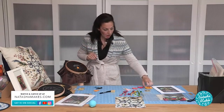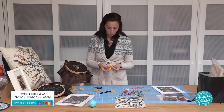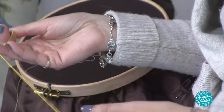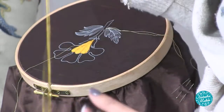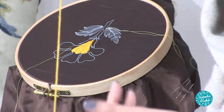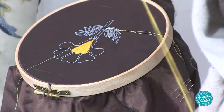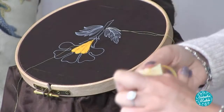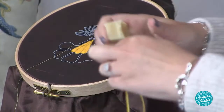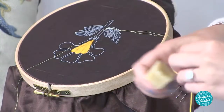So what I thought I'd do next is to show you the soft string padding. So this is the soft string. It looks like bump. It's like soft cotton basically. You've got 5 meters in your pack. I'm using the yellow because obviously we're putting it underneath gold. I'm getting one end of that, and I've got beeswax, which you've got in your pack as well, and I'm running it through. Beeswax is in there as well? Yeah. Nice. Everything you need apart from the hoop and the scissors.